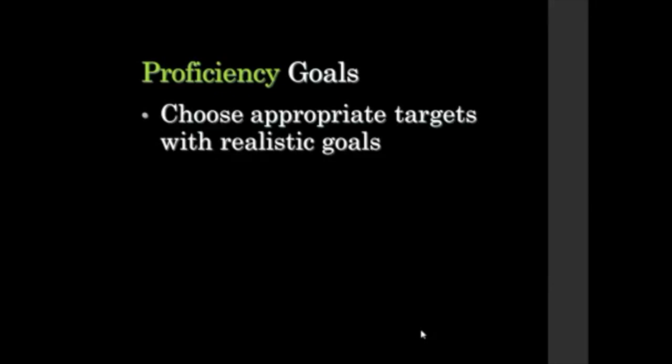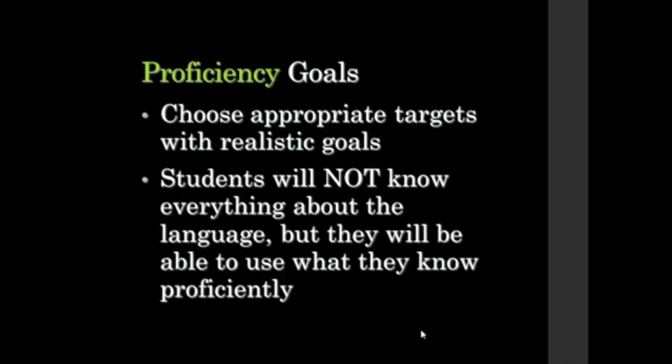Here's the important thing. We need to set good proficiency goals. We need to choose appropriate targets with realistic goals. That also impacts the affect. Students will not know everything about the language, but they will be able to use what they know proficiently. I'm going to repeat that because I think it's pretty powerful. They're not going to know everything about the language. They're not going to know every irregular preterite verb that they need to know in every form, but they will be able to use what they know proficiently. If they have it and acquired it, they're going to be able to use it, and that is going to be accessible to them when they speak in spontaneous situations.